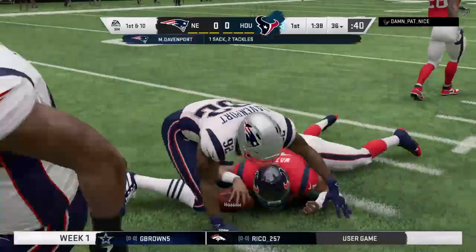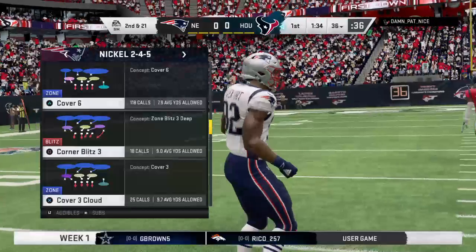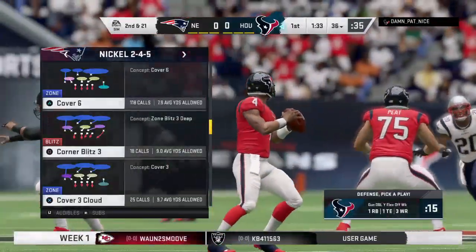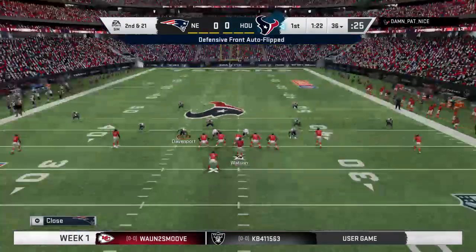The Pats are going to get there. Down he goes. Marcus Davenport, the first rounder out of UTSA with a sack. And on that one, the protection just broke down. You've got to have that leverage, don't you?